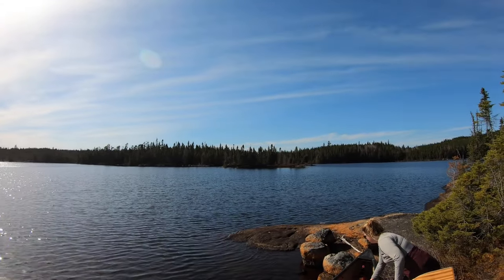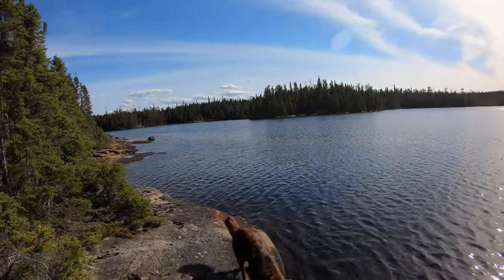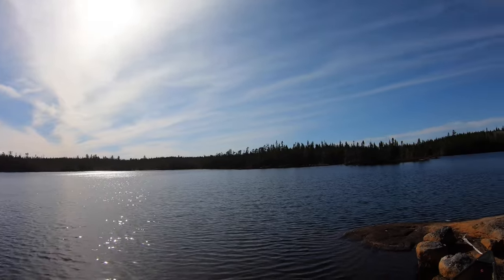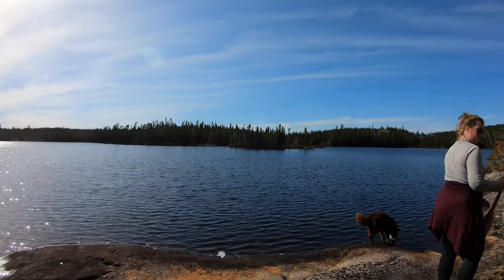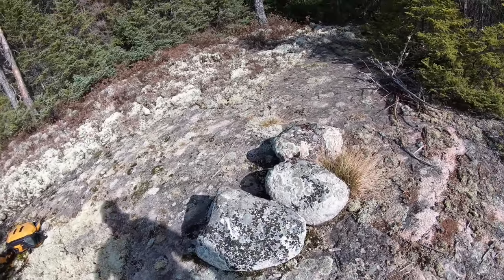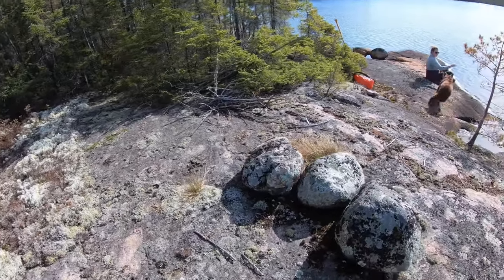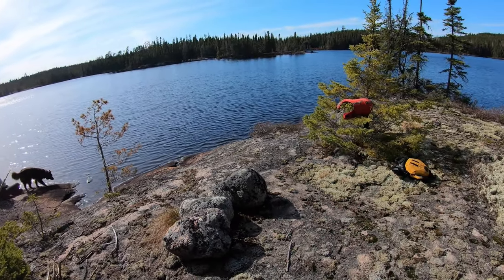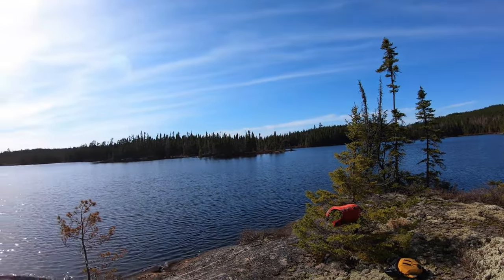So we've come back to that little lake that we crossed earlier, and we're just gonna camp here tonight. The ice is off here, and we found a really nice spot, facing the west. We're on an island. These rocks don't look like they were dropped here naturally, so I'm thinking this was a really old campsite. Doesn't look like it's been used in a long, long time. But we're gonna set up the tent and just enjoy the evening here.